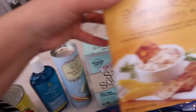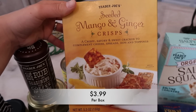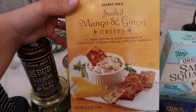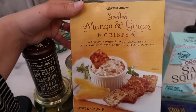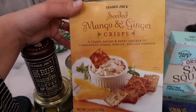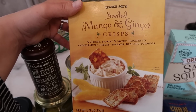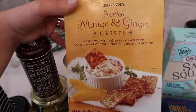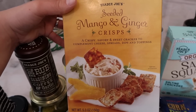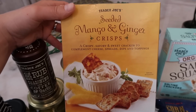And then I grabbed these. These are the seeded mango and ginger crisps. These are seasonal, so they are only here for a limited time. But if you guys wanted to check these out, I would say go for it. We have several different versions of these crisps. I think we have like a rosemary one. I think we also have a cranberry one. And then they come seasonal, so we get like a seasonal one for the holidays, a seasonal one for summer, a seasonal one for fall. Oh yeah, there's a pumpkin one too.